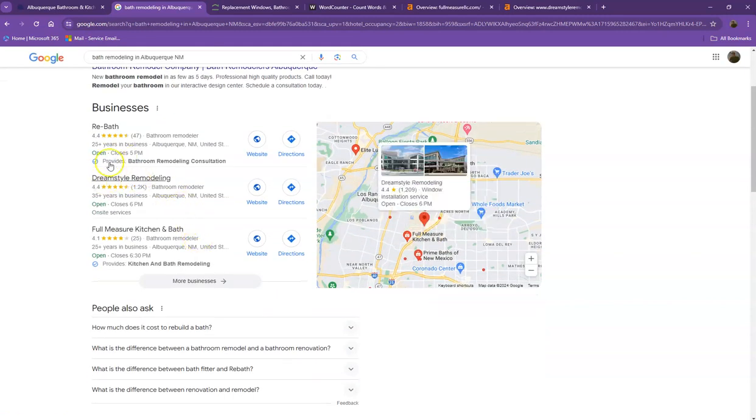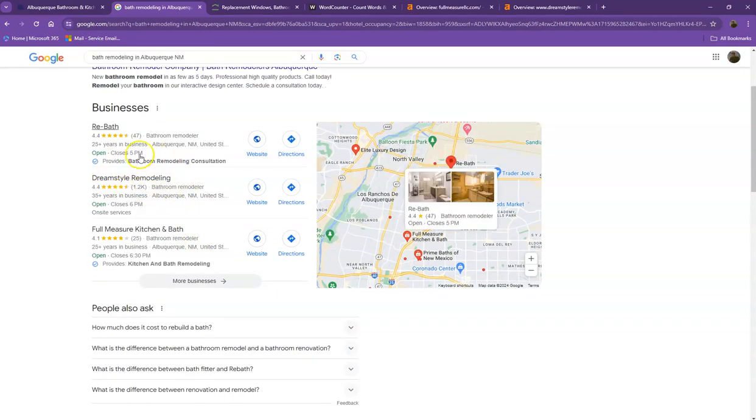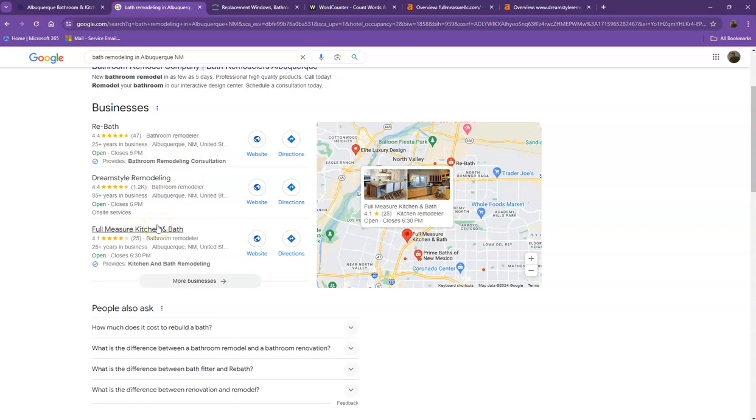So this right here is what we call the map pack. And of course, this is something you really would like to be on since these are the ones that get a lot of attention, a lot of traffic, and they're easier to find. And I'm actually seeing that you're ranking third in the map pack searches, and one way for you to be at the top is you'll need to add all of your company's information into as many directories as possible, like Yelp, Yellow Pages, Angi.com, and so on and so forth.